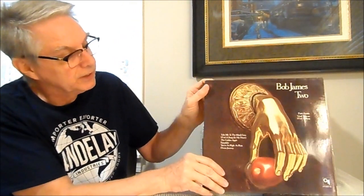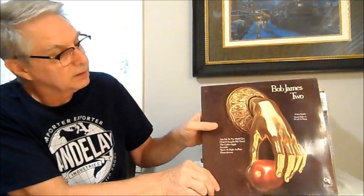Shiny covers. Now it's not from Stoughton Printing, but just look at the quality of this stuff. Look how nice it is. Just a product that you're proud to own. Right? And here's a Bob James 2, same thing. CTI, nice gatefold, glossy jacket.